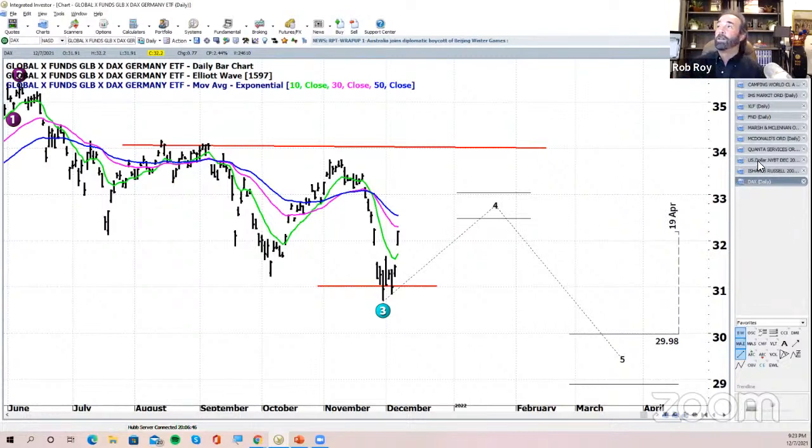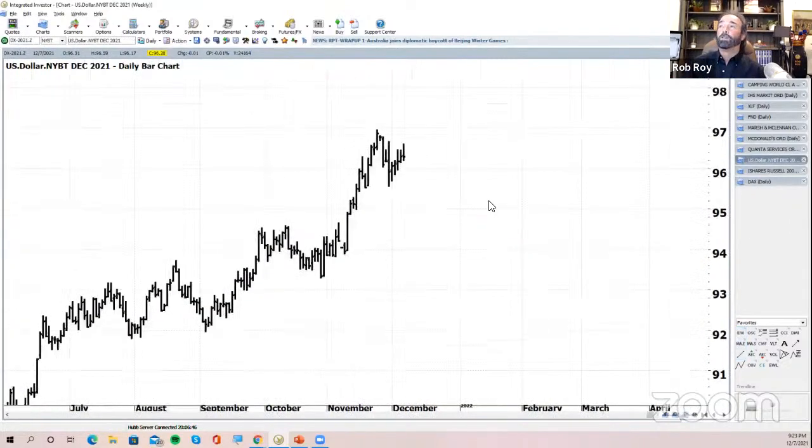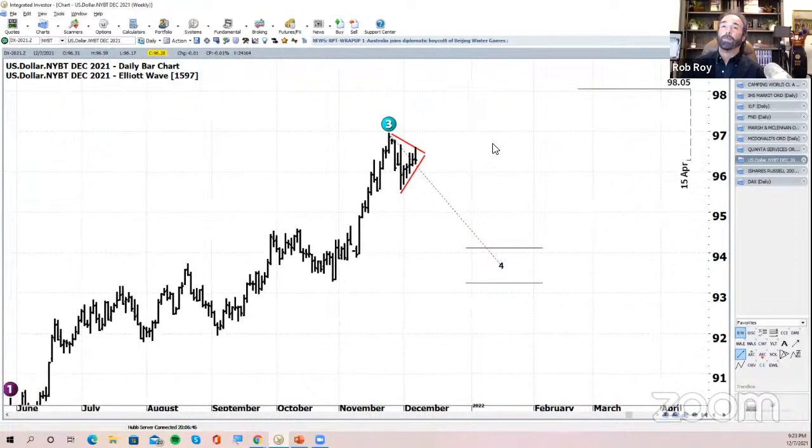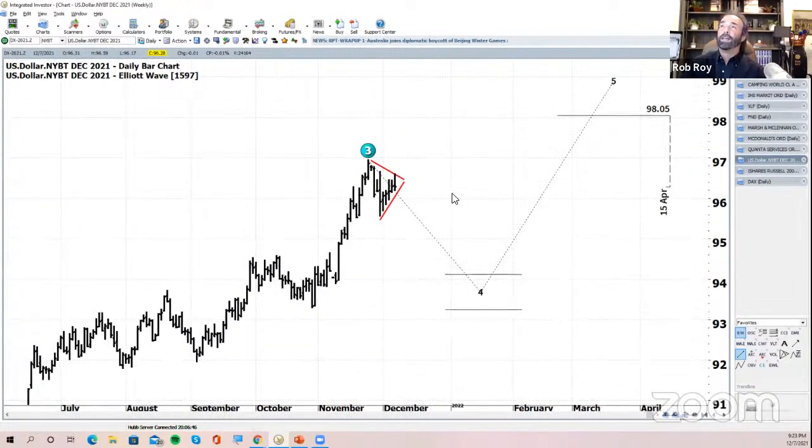I did want to show you the dollar. So here's the US dollar, and still in a really nice triangle. Now this could help determine where the next move is at the equities. With the equities at a point where they need to rest a little bit, the dollar is at a point where it's ready to break out. So if we get too severe of an upward breakout, the equities market might not like that.